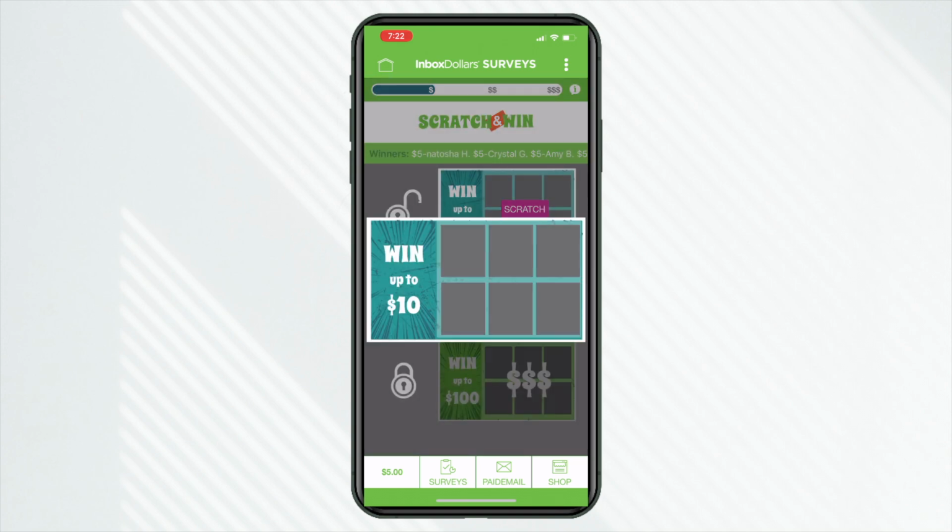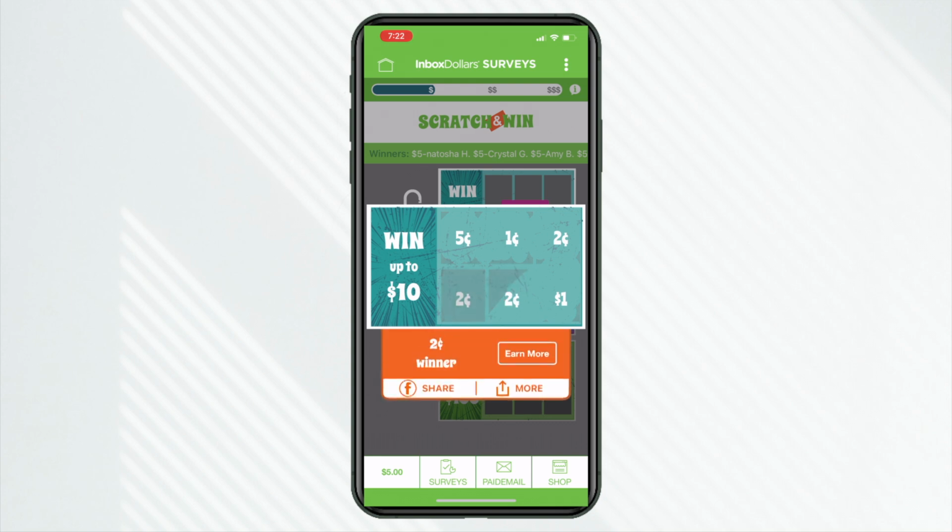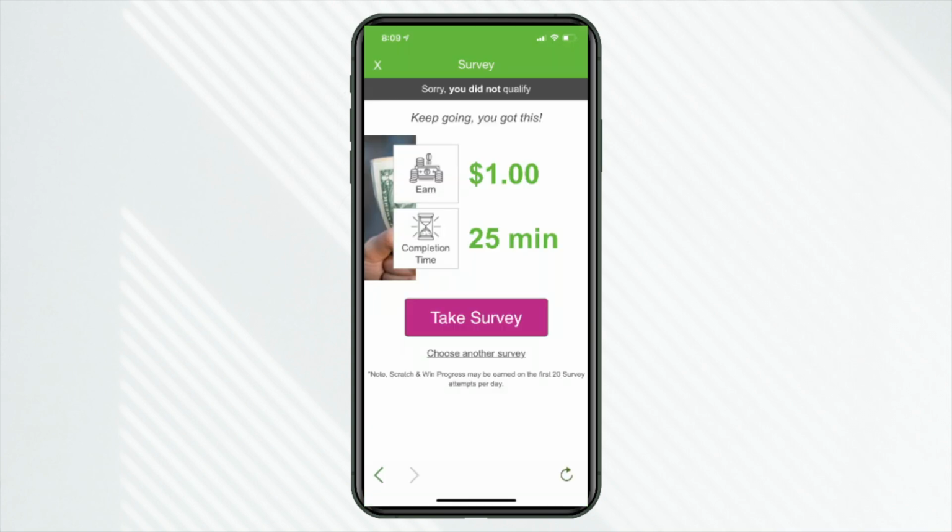In my opinion, the InboxDollars platform was really one of the worst apps that I tried. There was tons of low payouts for a lot of time invested. We can see here, things like 25 minutes for $1. I mean, maybe that's just me if we compare this with some of the other payouts here, but I feel like the payouts were just very low compared to the other apps.